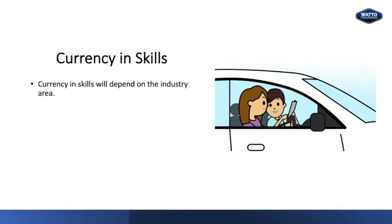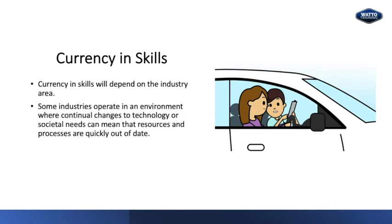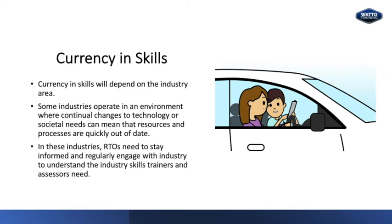Currency of skills will depend on the industry area. Some industries operate in an environment where continual changes to technology or societal needs can mean that resources and processes are quickly out of date. In these industries, RTOs need to stay informed and regularly engage with industry to understand the industry skills trainers and assessors need.